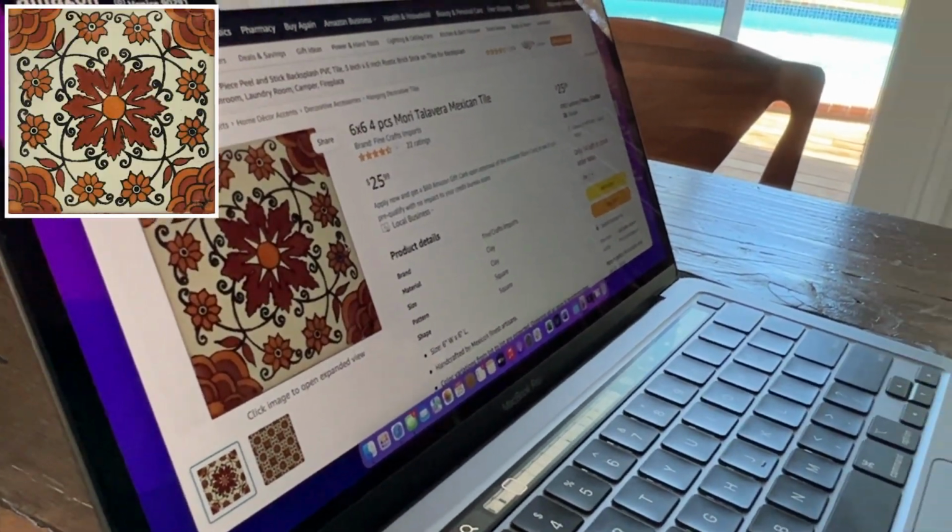Next, I was thinking about these for right outside Timmy's new office. We're creating a little terrace outside, so he will have doors that actually open up to the outside, like a little cafe table. So I thought these would be really cute on the floor, as a patio essentially.